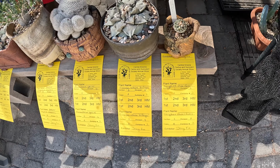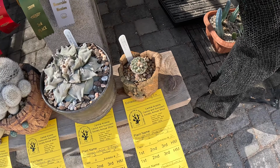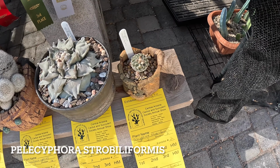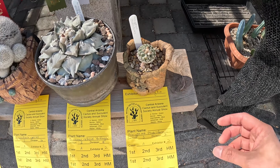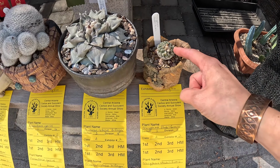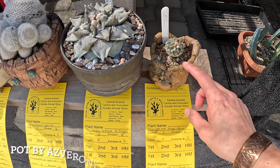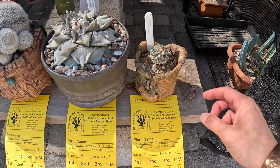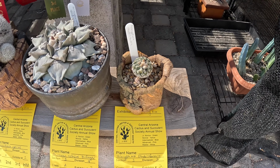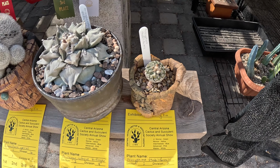So let's look at the plants that I picked. Let's start here on the right. This is a Pelecyphora strobiliformis, which I have shown in both of the 2 previous shows that I participated in. I just think it's cute and it's little, so it's really easy to transport. This is sitting in an AZ Veronica Makes pot. I've had this for several years now. It grows really, really slow, but it flowers. You can see the spent flowers on top of it.